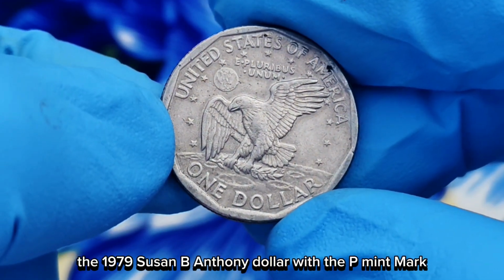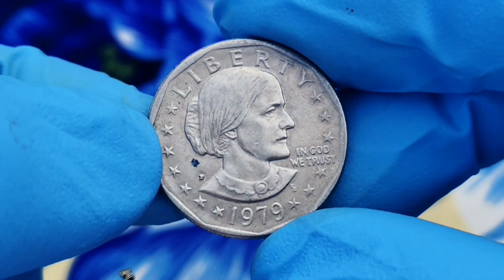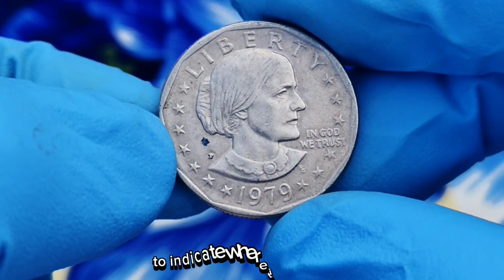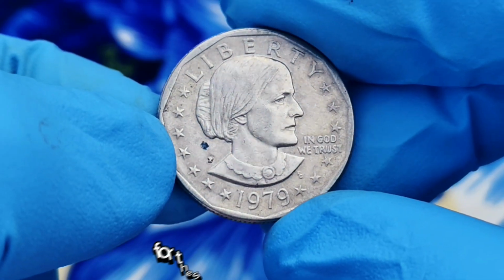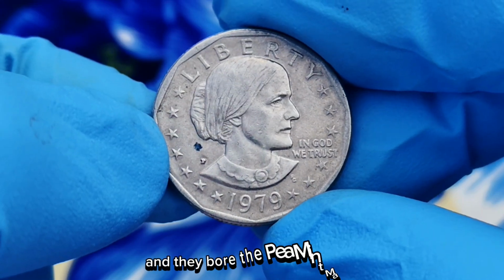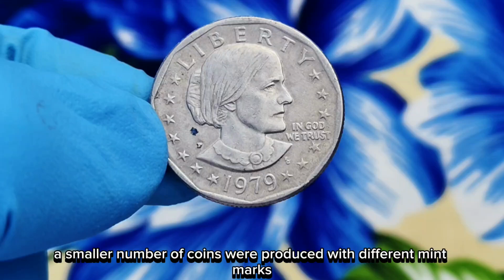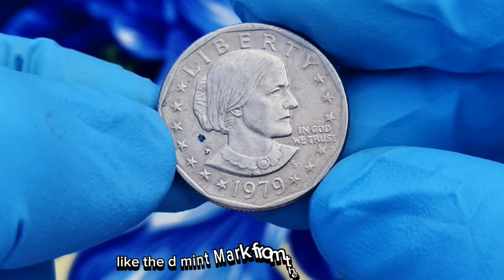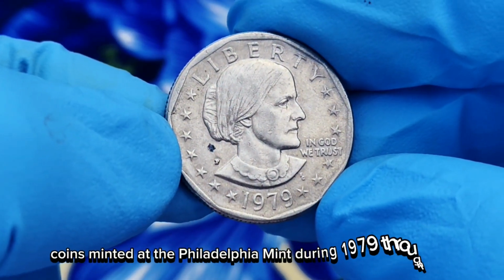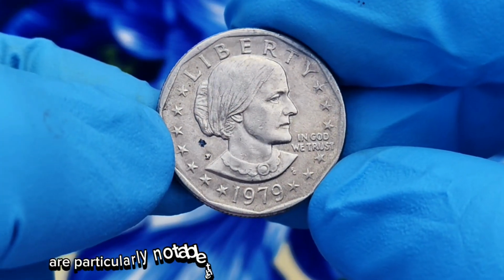Anthony dollar with the P mint mark. When we talk about the P mint mark on a coin, we are referring to the Philadelphia Mint. The mint mark is stamped onto each coin to indicate where it was struck. For the Susan B. Anthony dollar, most coins were minted at the Philadelphia Mint and they bore the P mint mark. However, a smaller number of coins were produced with different mint marks, like the D mint mark from the Denver Mint.